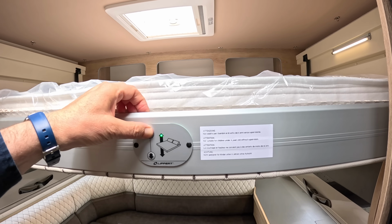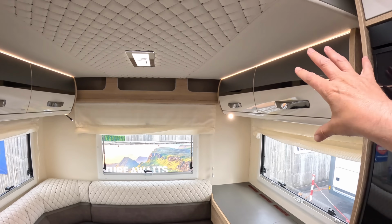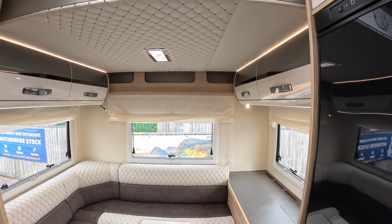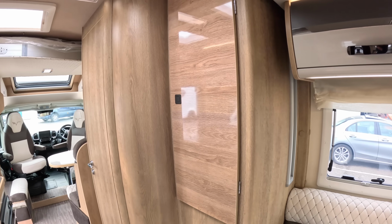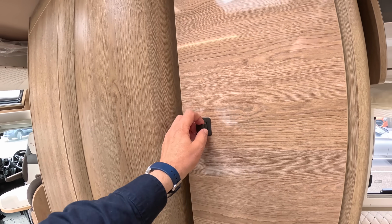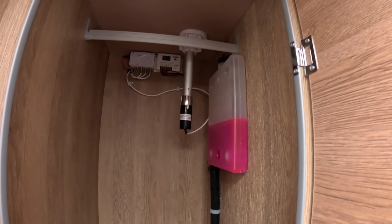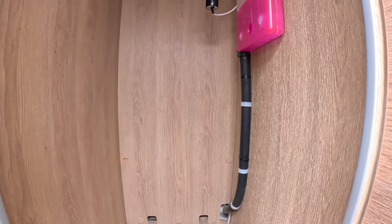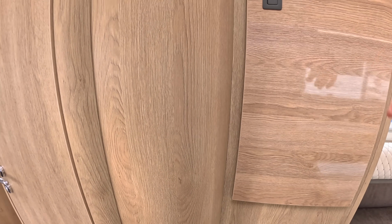Let's take that one back up. There we go. So yeah, if you're happy to lose those storage units, you can get that bed a lot lower down. And if I spin on round and come this way, I don't think I showed you this, did I? Hanging locker in there. That's for the TV aerial. All very good.